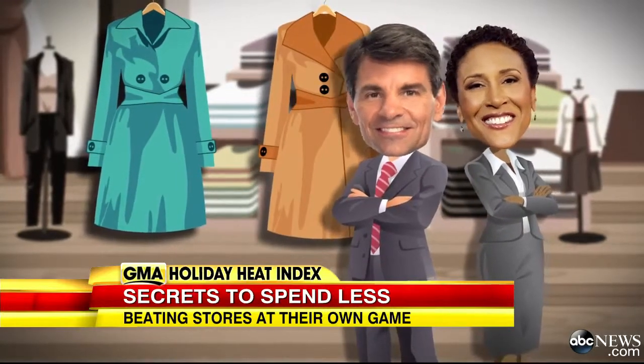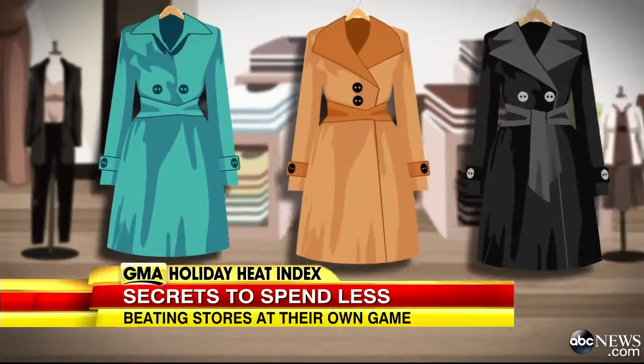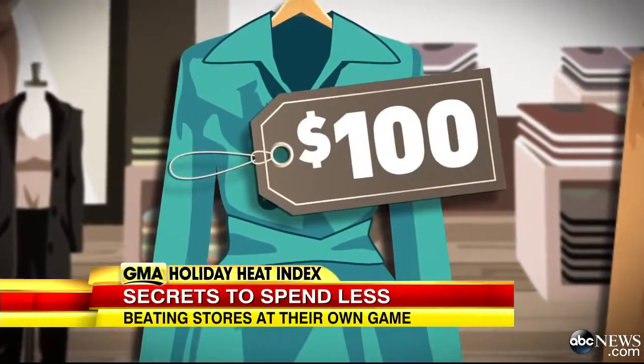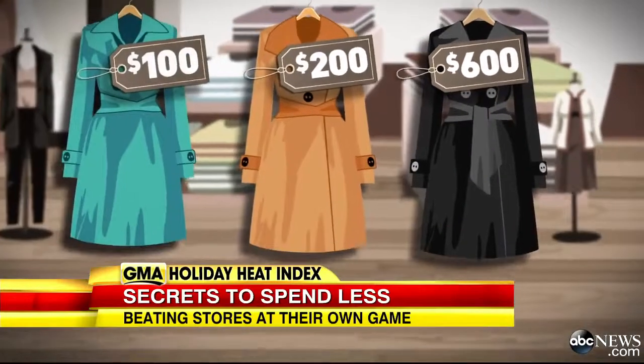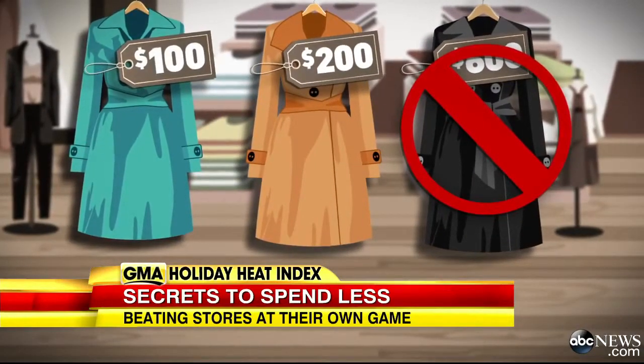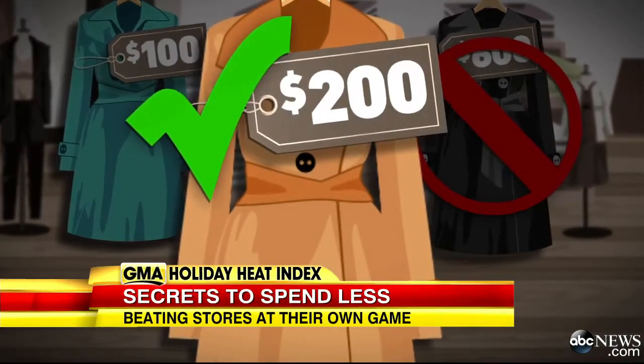Next retail secret, a trick play called the group of three with an anchor. No, not those anchors. The expensive item anchor. You've got three coats priced left to right: $100, $200, and $600. The retailer doesn't expect to sell many of the most expensive items. They're there to make the middle item look like a bargain.